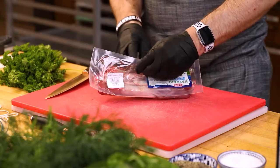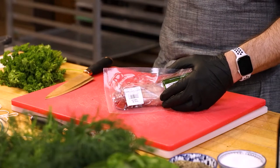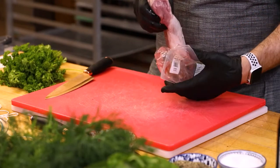Again, if you're making this right now and you don't have an air fryer, don't worry about it. You can totally pan sear this. You can finish it in the oven. It's really easy to do. So here we go. Here's our pork.